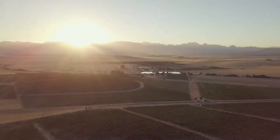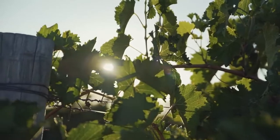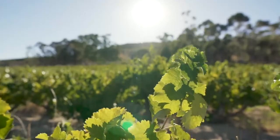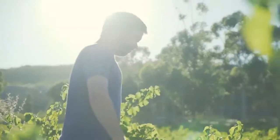Waking up every morning and working so close to nature is really a blessing. On the surface, nature looks really uncomplicated, but once you break the surface, you find that it's really complex. And this is where you realize that the human role in wine's journey from the vineyard to the bottle is really small, and it's this that really keeps me humble.